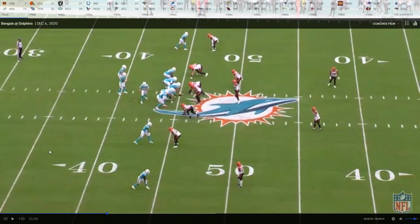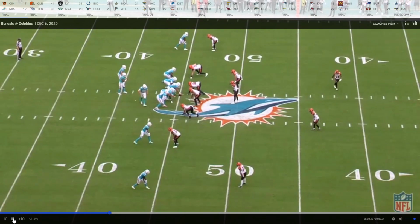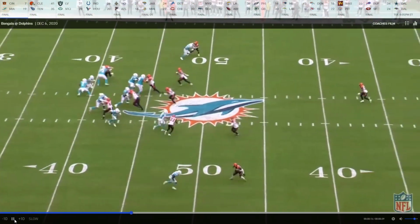By the way, once again, Jakeem Grant drops that big pass. Two plays later, they give him another opportunity to make a big play. I love it when coaches do that. Let your player make up for the mistake.